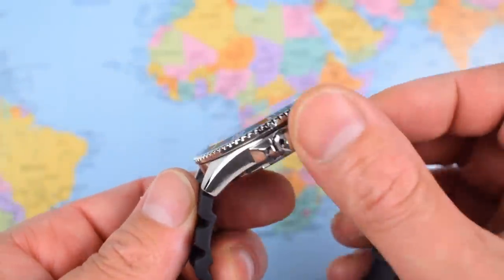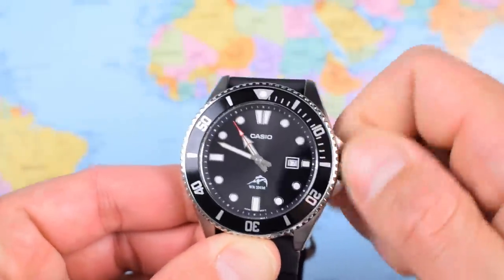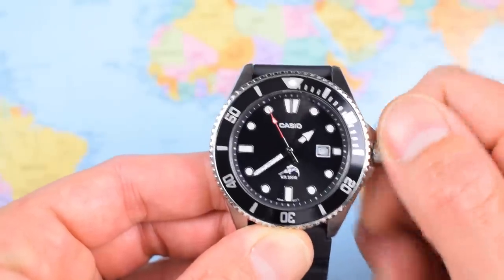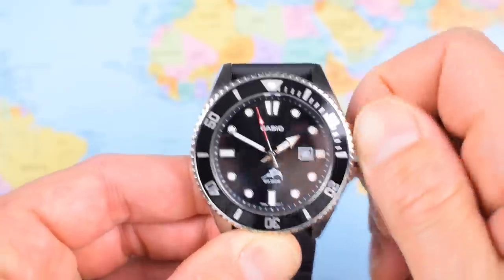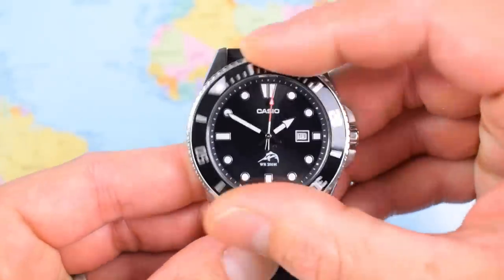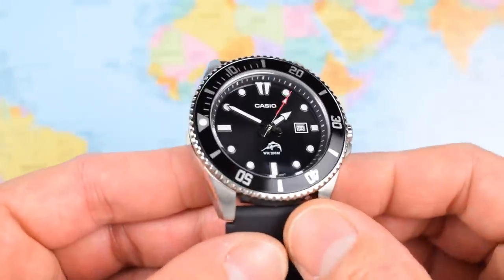Applied indexes here, it's all black and white apart from that little red tip to the second hand. Again, screw down crown, 200 meters of water resistance. Genuinely, you can get this one wet. The lume on this watch isn't up to snuff, really. I've yet to see a $100 watch with decent lume. Aluminium bezel insert, again, 120 click unidirectional, rotating dive time. Pretty solid action here as well.